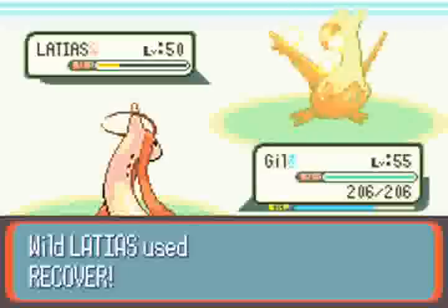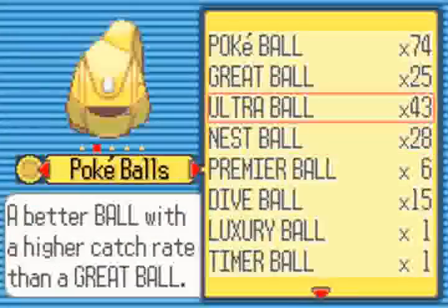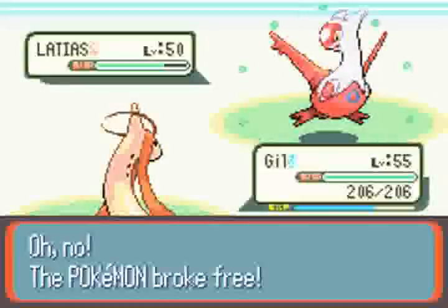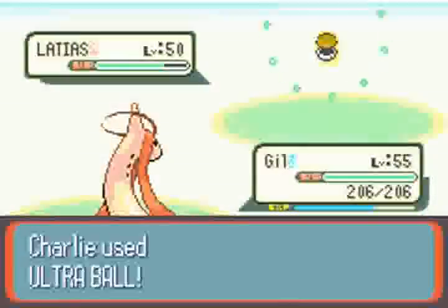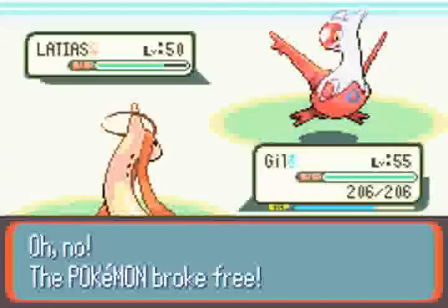Why does Lady Luck love to be on my side? I don't know. Nor do I care. All I know is I want to catch this thing, and that's that. Of course, it's gonna take me forever to do so. And of course, it's stuck doing charm or whatever. So I guess the cutting shall commence, I suppose.